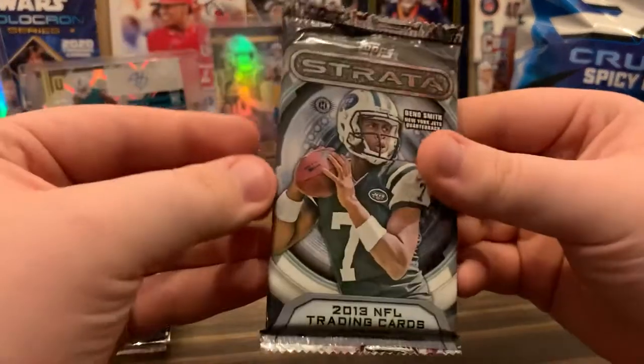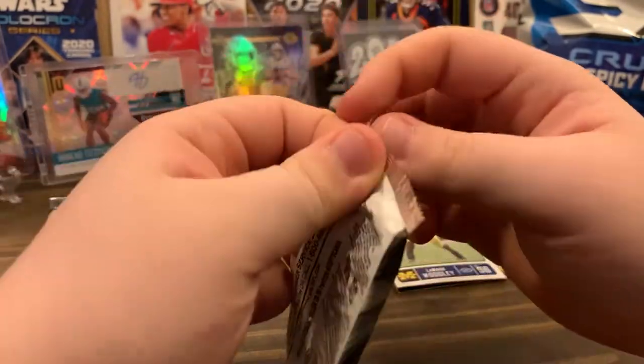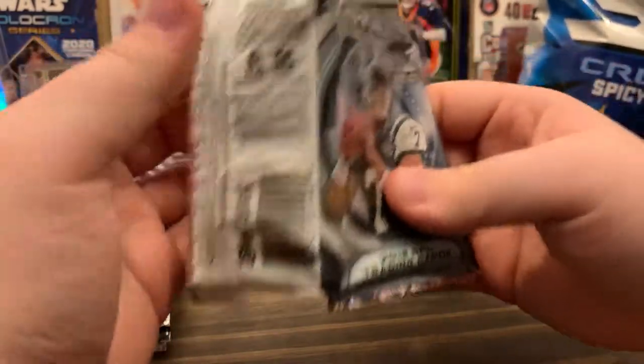All right, next is Strata. I'm interested in this. I've never seen Strata cards, and I could be wrong, but Topps always has good products. That's the only thing I hate: Topps doesn't do football anymore. Yes, I agree with that.